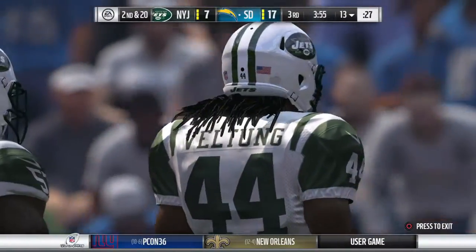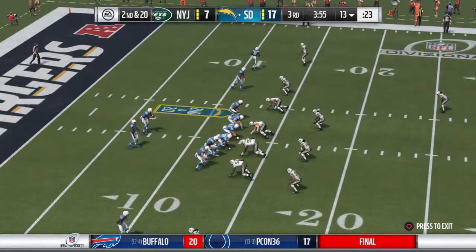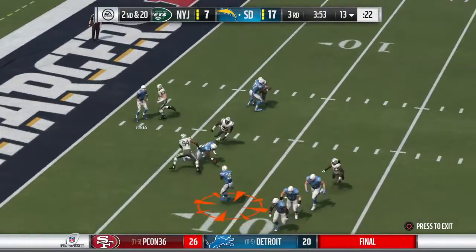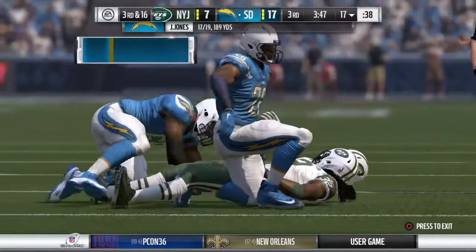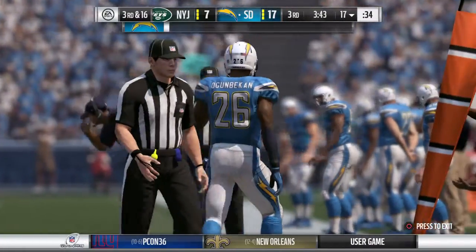Second down following the incompletion. He'll look to throw. Now they set up the screen. That's complete. And they'll bring him down here right around the 17-yard line. A good job defensively to hold that to 4 yards, and now it's 3rd down.